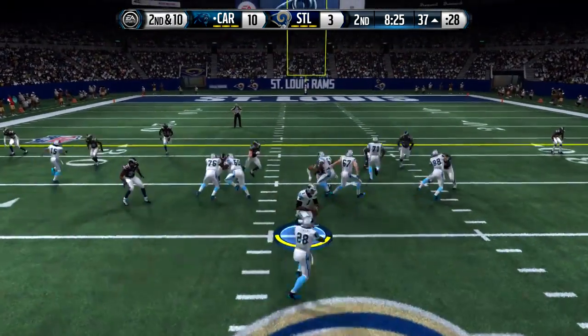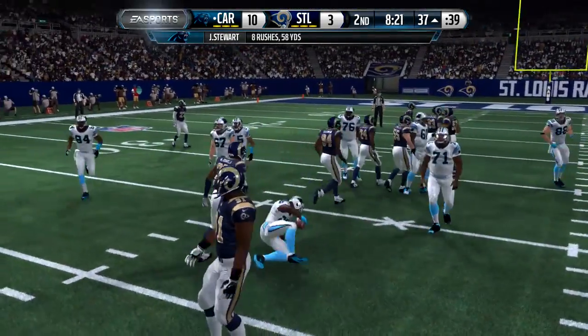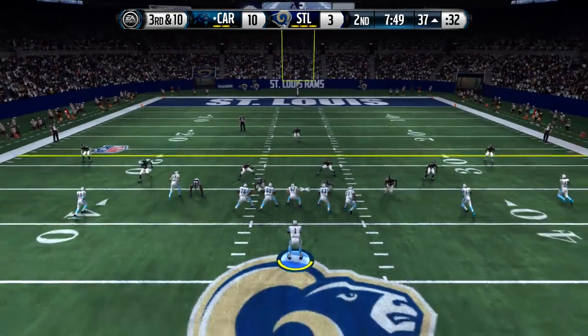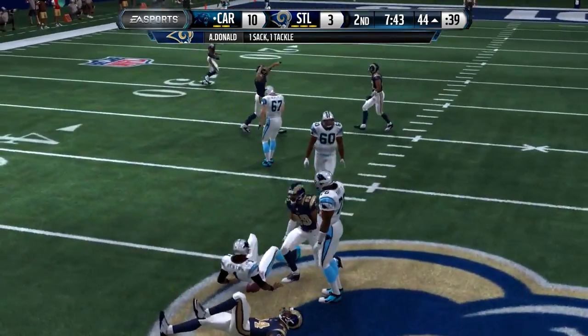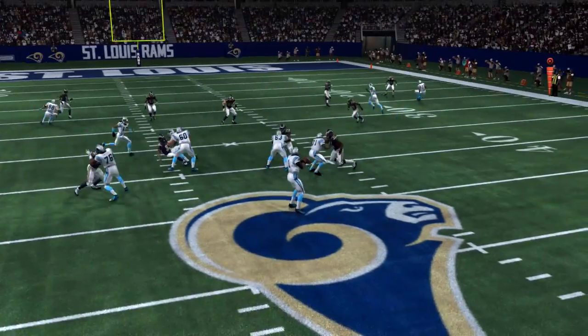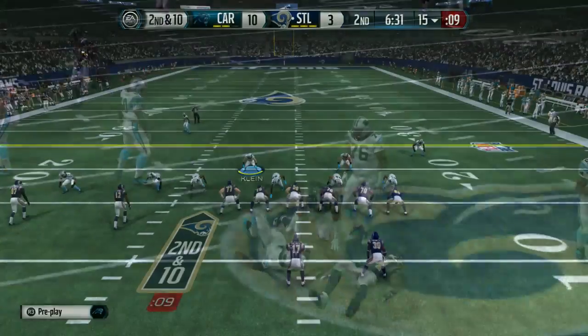2 overthrown end zone lobs so far for Newton, and now Jonathan Stewart finally is stopped as T.J. McDonald makes a nice play. 3rd down and 10, Panthers go to an empty look. 4-man rush, Cam under pressure and sacked by Aaron Donald. Cesario Dorsey was beat on this play. We'll see it one more time. Excellent move by Aaron Donald. That was a 7-yard loss.